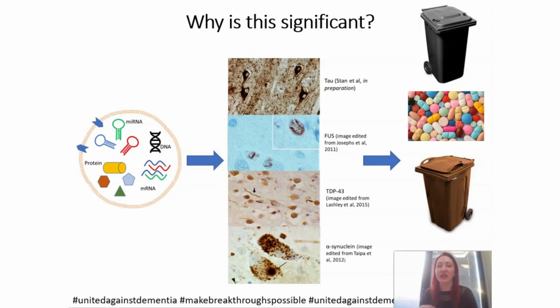If we can shed light also on what is going wrong in the autophagy pathways, then again that gives us clues of what we could target therapeutically. So that is where we are going in the future.